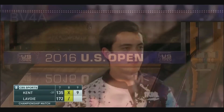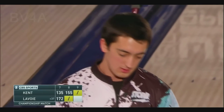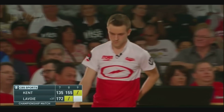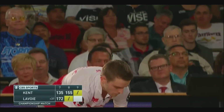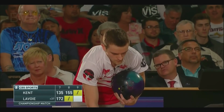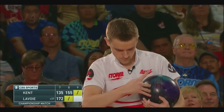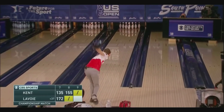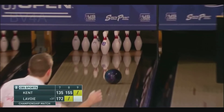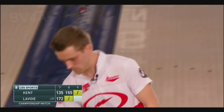That's heartbreaking. He's at a pocket 7-10, and then a solid 10 in the 9th, and that makes things a lot easier for Francois. Lavoie's just basically got to keep on the lane now. And he'll have himself a major championship. Wasn't his best shot. No, but coming in high there. He doesn't need much.